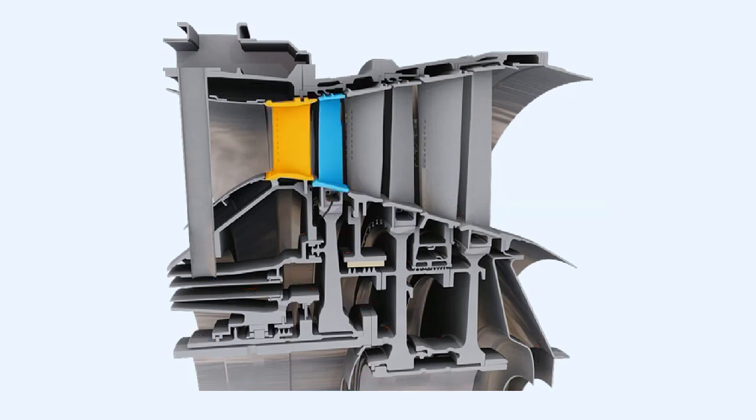The main parts of the engine that require cooling are the combustion chamber and the turbine section. We've already discussed combustion chamber cooling in a previous lesson. Here we'll examine the cooling of the turbine section.